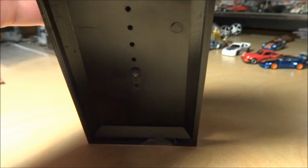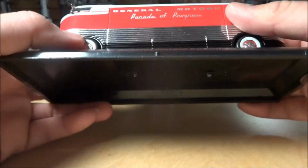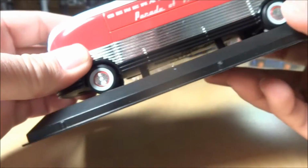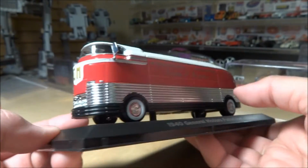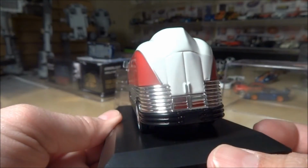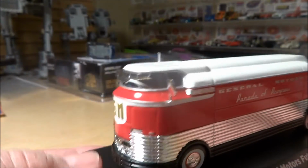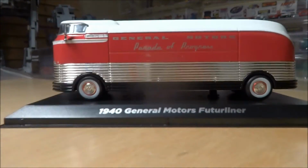Got the seal here. There you go. Alright. So, there it is. I don't think it has any open pieces, from what I can tell. Piece is loose there, but there it is. Here's the front. Top there. And you can see on the side there, General Motors, Parade of Progress. And you can kind of see in the window there's a steering wheel. So, very cool piece, I think.